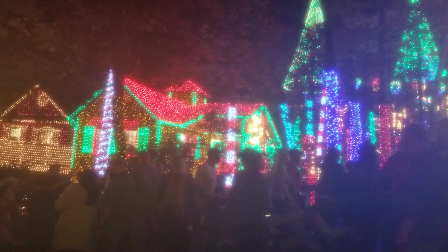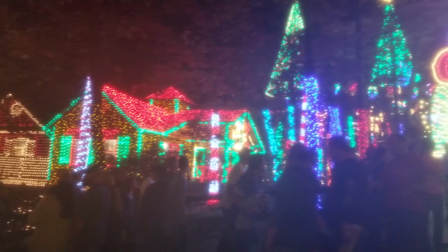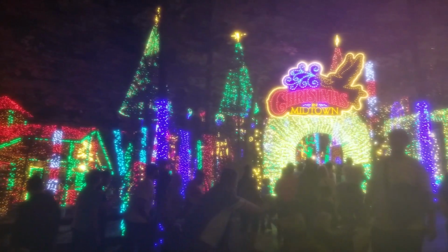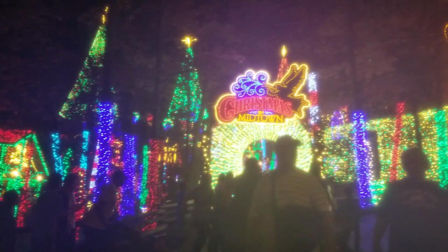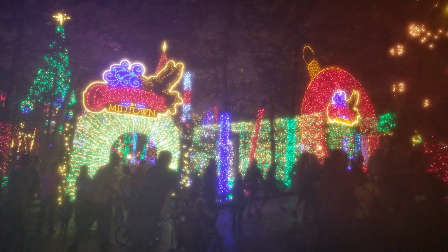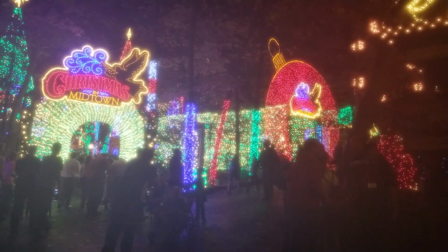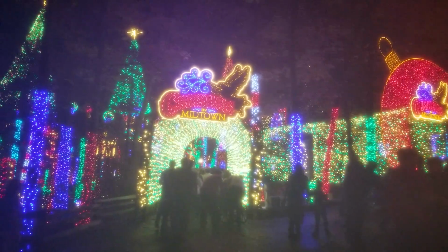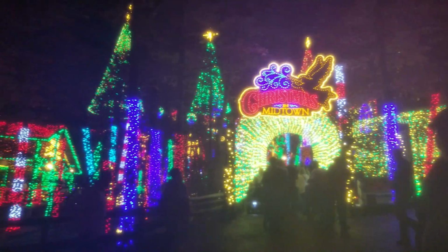Get ready. So here's a look at one of the entrances. And you can see just how many lights there are. There's so many lights, it's actually overwhelming my phone's camera just a little bit. Just incredibly, brilliantly lit up. Absolutely gorgeous. And even more so when you get in. So hey, let's walk into Midtown and check it out.